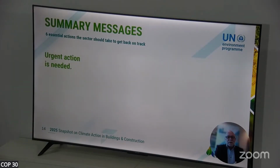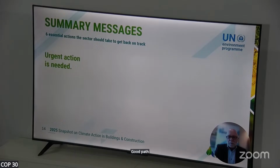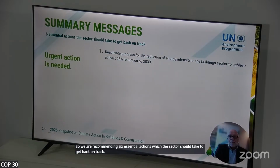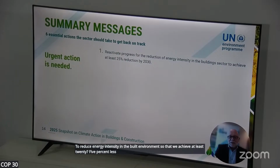All this means that we need to accelerate our action. We are in many ways on the right track, on a good path, but we are not seeing that good path already translating into a real decrease of CO2 emissions associated with the built environment. So we are recommending 6 essential actions which the sector should take to get back on track. The first one is to reactivate the progress which we have earlier seen to reduce energy intensity in the built environment so that we achieve at least 25% less energy intensity by 2030.